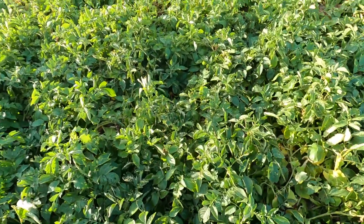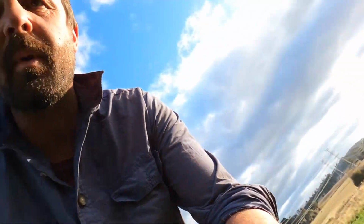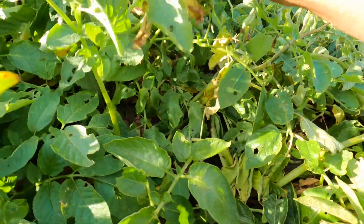I'd imagine if I was a better agronomist, which I'm not anymore, I'd be able to find target spot. I don't reckon we'd have any Irish blight here, but they're the two blights that we look out for. There's not Irish blight, but there could be target spot. There is quite a bit of blackleg. Can't think of what that is called. Erwinia, dickeya. It's got a few different strains of blackleg, and there's definitely a bit in the Burbanks.